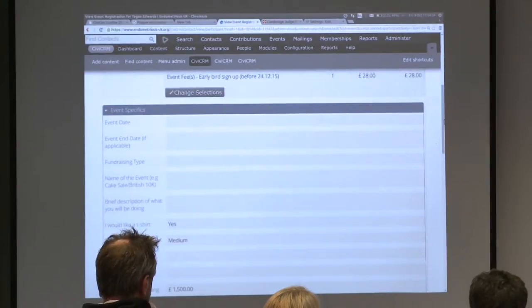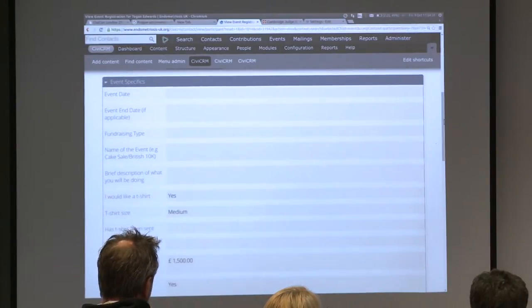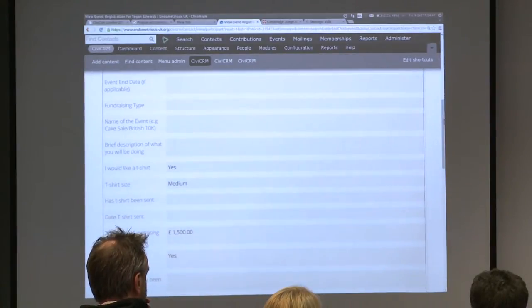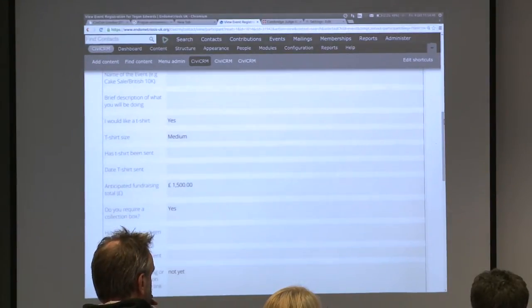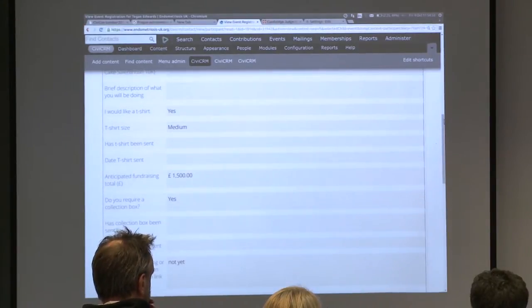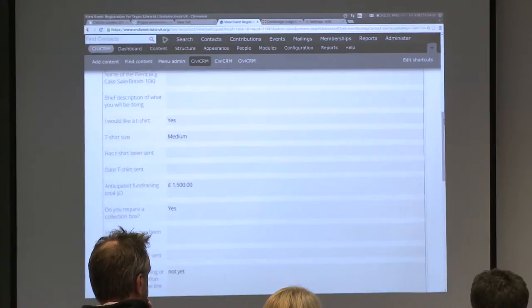So you can see they want a t-shirt, the size of the t-shirt, and the second part is whether the t-shirt has been sent, the date the t-shirt's been sent. So if someone phones up, we can easily check when the t-shirt was sent. It's all basic stuff, but for us it was a massive leap to go from paper versions to this.